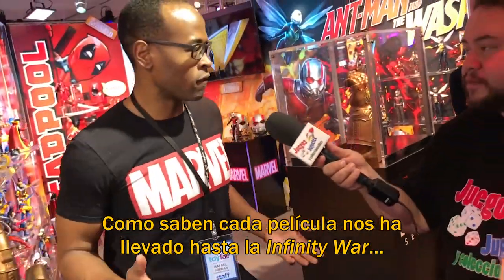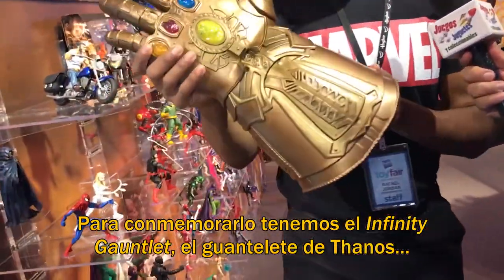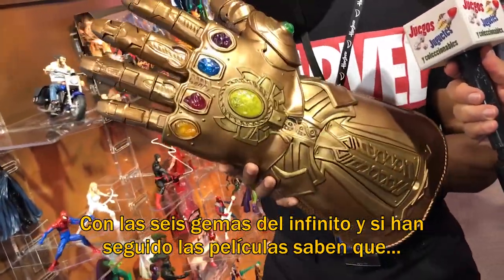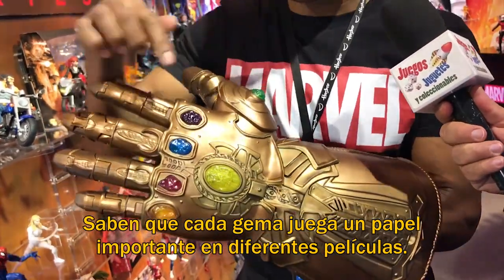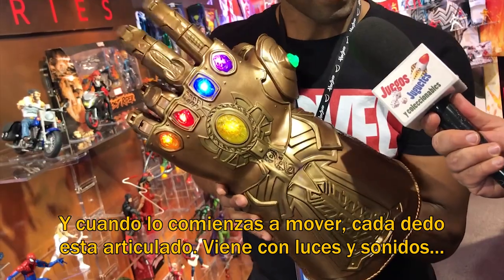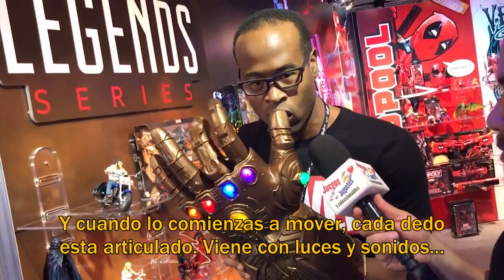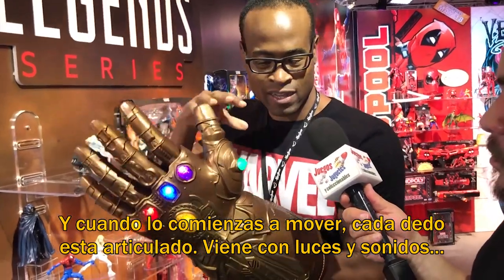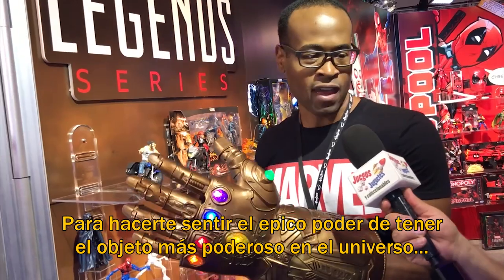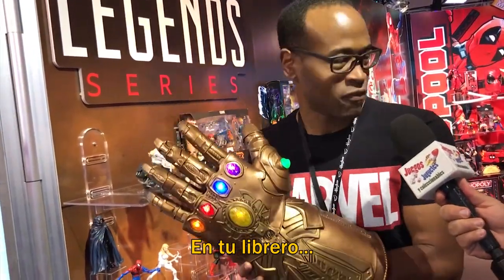As you know, all of the Marvel films have been leading up to the Infinity Wars. So to commemorate that, they have this Infinity Gauntlet. This is Thanos' gauntlet with all 6 Infinity Stones lodged in there. And if you've been following the movies, you know that each of these stones plays an important part in different films. When you start operating the fingers, they all articulate. And you get nice lights and sound to go along with that to really feel the epic power of having the most powerful object in the universe on your bookshelf.